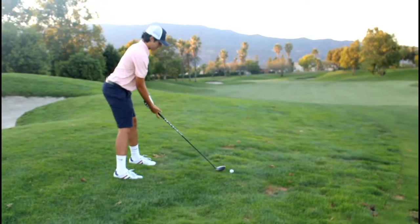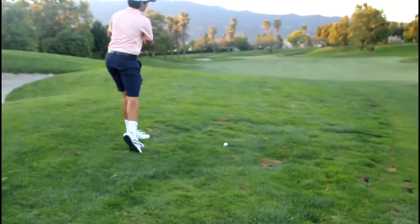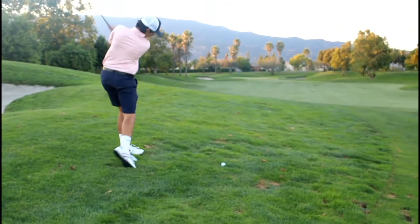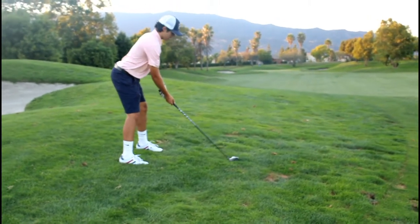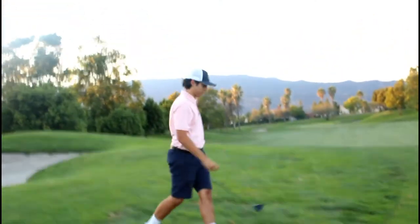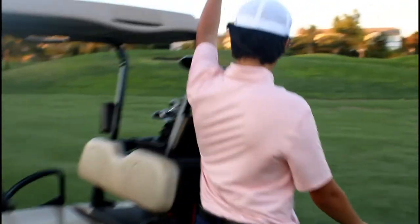Alright, Tommy here, going with the most aggressive play I might have seen him play today. He's going 3-wood from about 200 yards out. Not recommended by Jared, but we don't lay up on par 4s, so. Oh, good Lord have mercy. Tommy, that was no good.